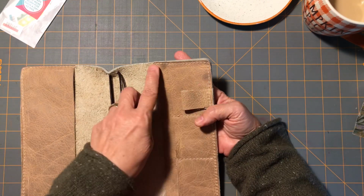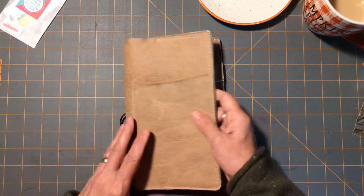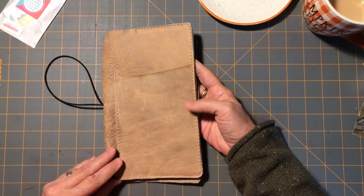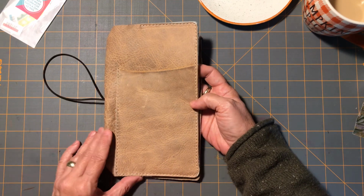Here's some little markings here. I just really like this color. I like the really natural look. I'm happy with this high pocket with the gentle slope there.